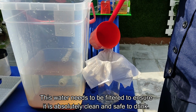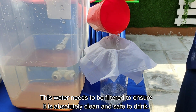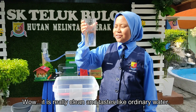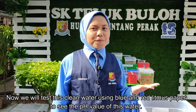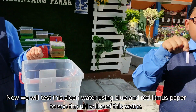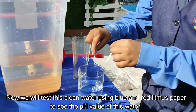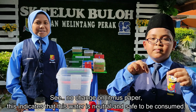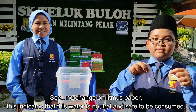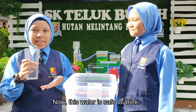This water needs to be filtered to ensure it is absolutely clean and safe to drink. Wow, it is really clean and tastes like ordinary water. Now, we will test this clean water using blue and red litmus paper to see the pH value of this water. See, no change on litmus paper. This indicates that this water is neutral and safe to be consumed. Now, this water is safe to drink.